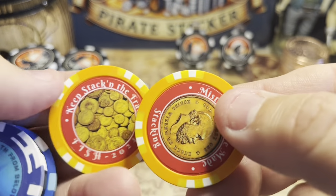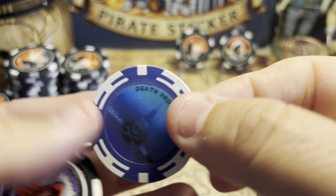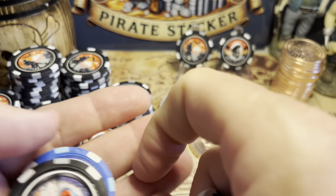Poker chips are just cool. They are cool. Look, they're fun. I get it, it's goofy. It's silly. But look how neat they are. They really are pretty neat.